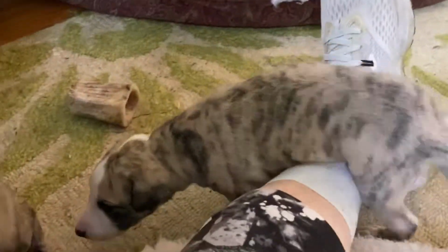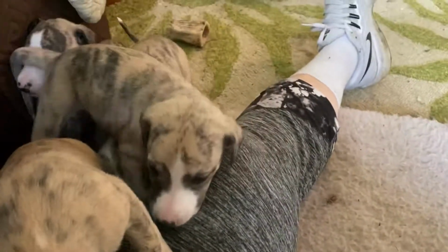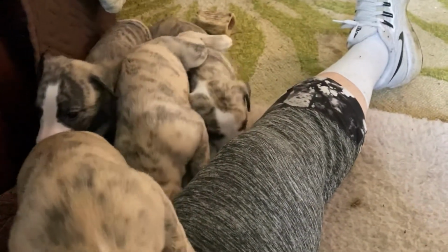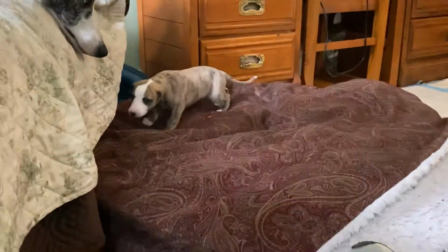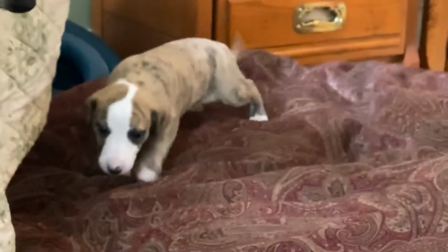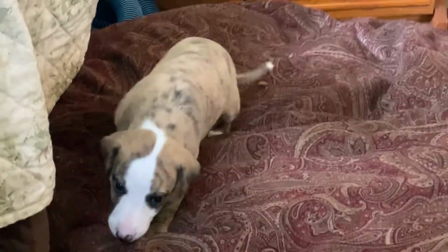That's number 5. Wait, where are you? You're number 5 on the puppy photos. And then this is little Donnie, who is puppy number 3 on the stacked photos. This is puppy number 2 on the stacked photo, the red boy. You can tell he's got the C on his head.